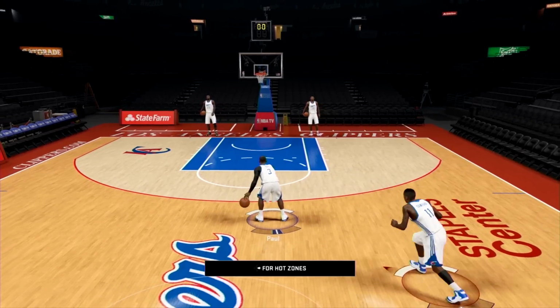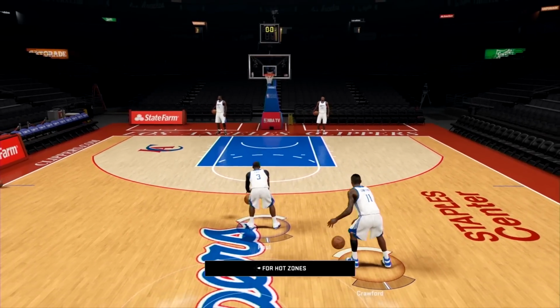or escape crosses, step back. So hold down sprint and then tap the right stick. These are really good when you're in the backcourt. Yeah, definitely. You want to use them. It's good for setting a guy up.